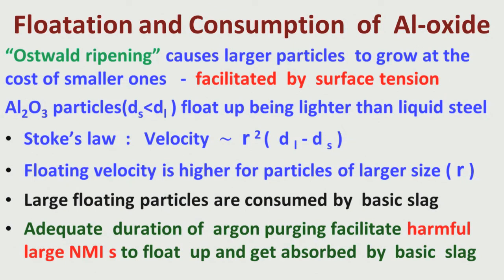Now, I have talked about how the flotation and consumption of aluminum oxide takes place. I have talked about Ostwald ripening. This helps these alumina particles to coagulate and form larger particles. Why do the smaller particles combine and form larger particles? This is basically from the surface energy point of view, because smaller particles have a relatively larger surface area, and the surface to volume ratio is more. If the smaller particles combine, the surface to volume ratio will come down, so the surface energy also will come down. From this point of view, we call it Ostwald ripening: small particles combine and large particles form.